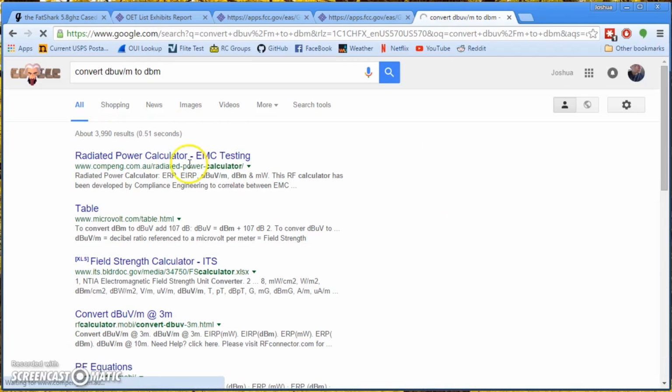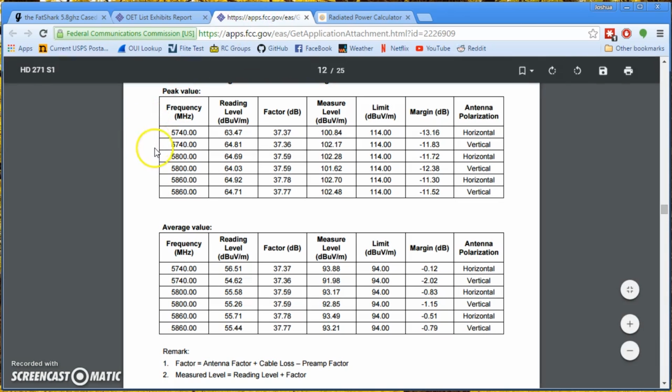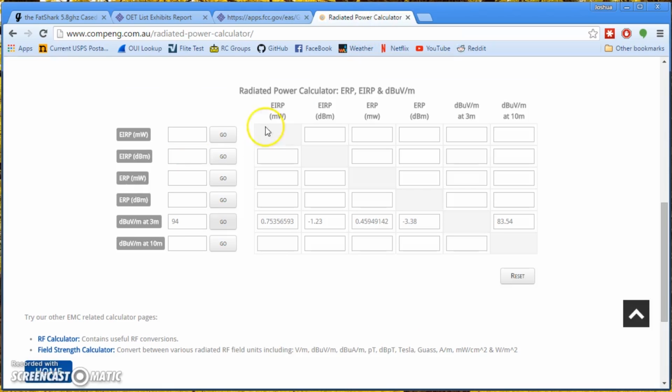All right, here's a radiated power calculator. And we are going to put in dBuV per meter at 3 meters. That's the test we're using. We have 94 dBuV per meter at 3 meters. Go. And that is equivalent to 0.45 milliwatts. Not 45 milliwatts, not 0.45 watts, 0.45 milliwatts. What was the actual power that was put out? It was actually between 90, let's say 91 to 94 dBuV. So let's see, 91, is it that much different? 0.2. So this device is putting out between 0.2 and 0.4 milliwatts.